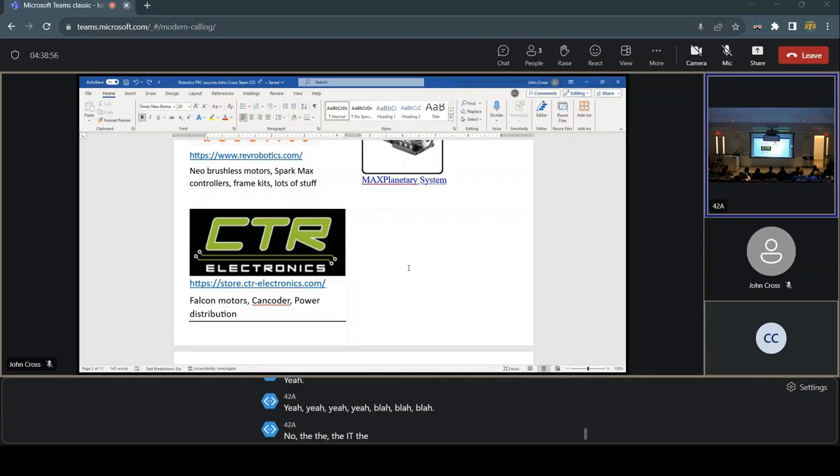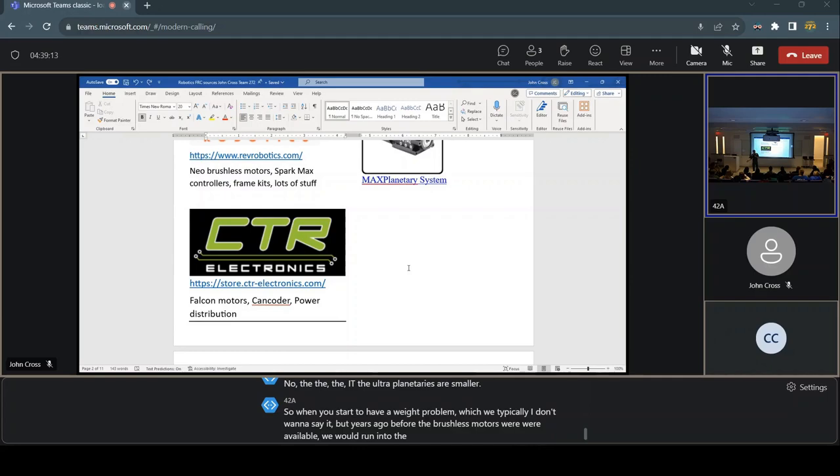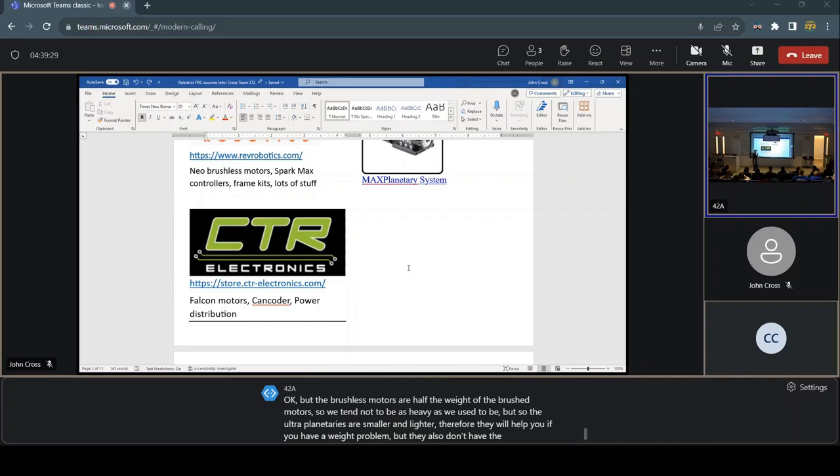the Ultra Planetaries are smaller, so when you start to have a weight problem, which years ago, before the brushless motors were available, we would run into the max weight. But the brushless motors are half the weight of the brushed motors, so we tend not to be as heavy as we used to be. So the ultraplanetaries are smaller and lighter, therefore they will help you if you have a weight problem, but they also don't have the capacity that the max planetaries do. But Ms. Farrell's right, they are for FTC.